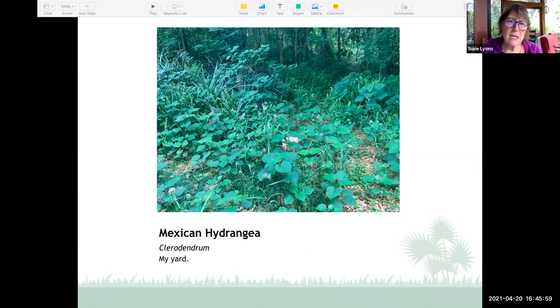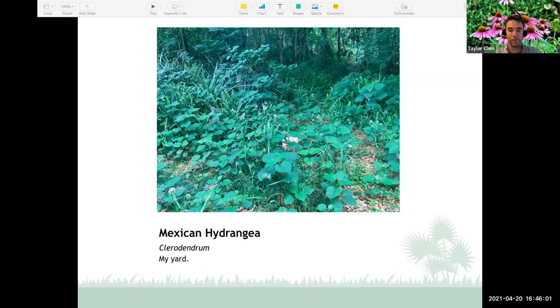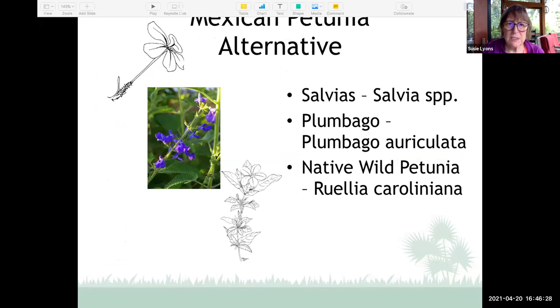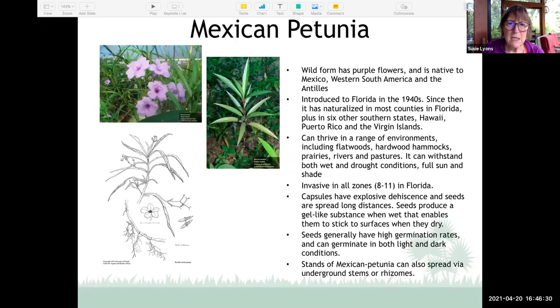I recently pulled about 120, and I know I'm going to pull another 500 before the month is out. And of course, the Mexican petunia, the flowers are so pretty. It came to us in 1940. It bunches, it spreads by underground stems or rhizomes, and it is very invasive. Fortunately, we have alternatives that are just as pretty.